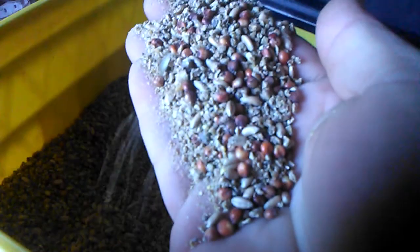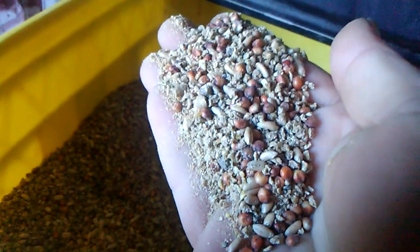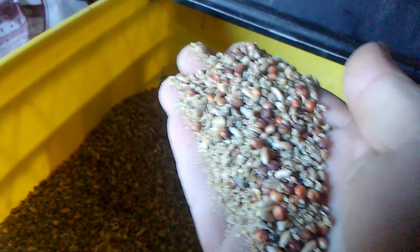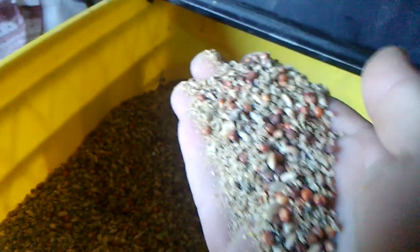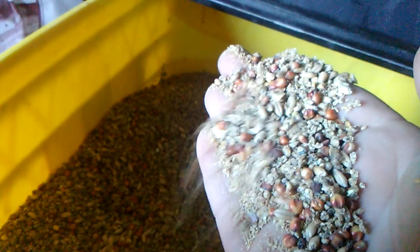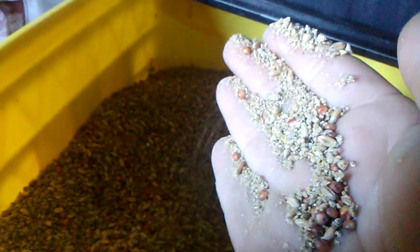So what we do is we use, I'm just going to get you a good view of it, a beautiful turkey starter crumble. And in there, you're going to see milo, wheat, barley. Goodness, I forget what else we put in there. Rye, that's right, thank you. And wheat is in there as well. I think I said that already. And they absolutely love this. They go nuts for it. And it's a great way to make sure that they are getting a good balance.